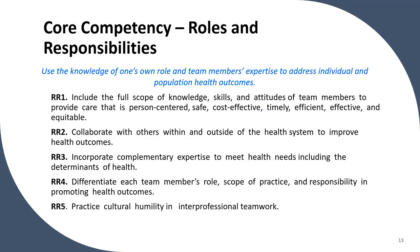Now let's talk about roles and responsibilities. This is about understanding not just what you do, but also what your teammate brings to the table. In healthcare, knowing your role and how it fits into the bigger picture is crucial for providing top-notch care. Under roles and responsibilities, we're focusing on how to harness the collective strength of a healthcare team. This part is about more than just knowing about your job. It's about synergizing with everyone's unique skills and expertise. You're going to learn the importance of effective collaboration, both within your immediate healthcare team and with others outside your usual circle. This helps improve patient outcomes.